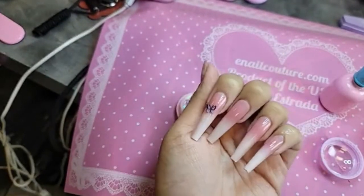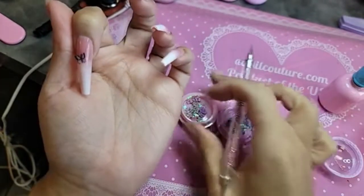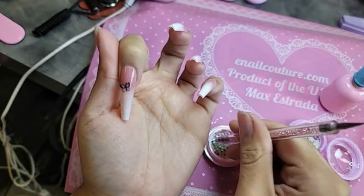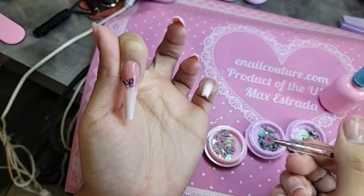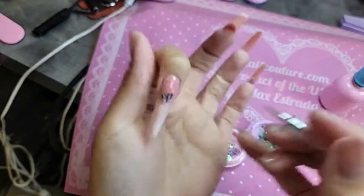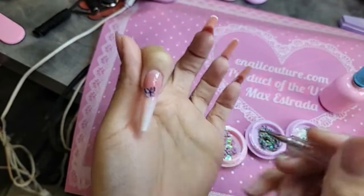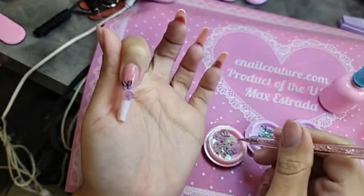Isn't that cute? Stuck together, because sometimes they want to stick. Oh my gosh, scared me.